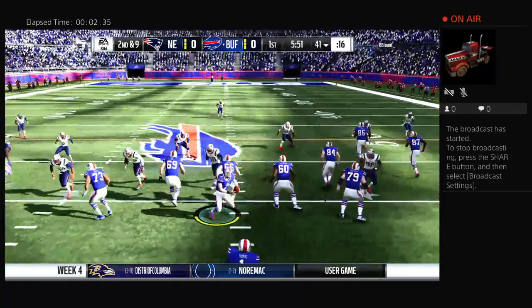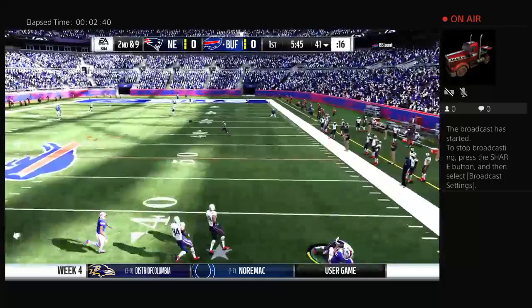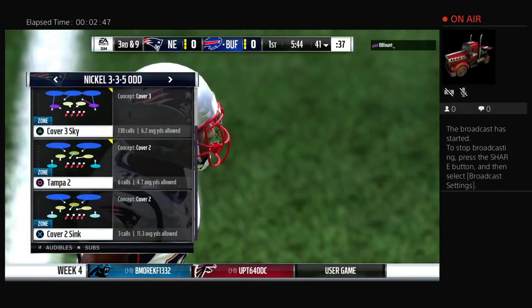Off the play fake, he'll look to throw. Escaping the pressure right. And boy, that one drops incomplete, but if he was hit a fraction sooner, it may have been a fumble.